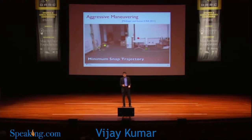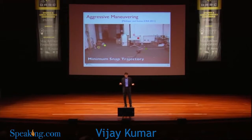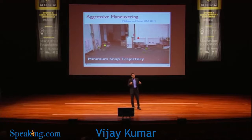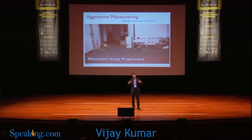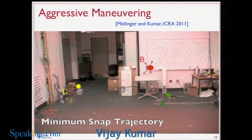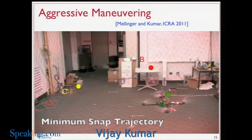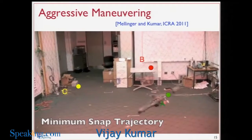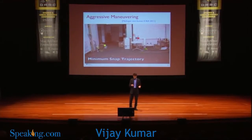The first one is basically showing how our robot goes from point A to point B through an intermediate point C. And you'll see the really large roll and pitch angles that the robot has to automatically figure out how to execute this. And it pitches forward and then it rolls to the side to make this tight turn in a fairly small room. And we call these trajectories minimum snap trajectories because these robots are actually trying to optimize a dynamic variable, which is called snap, which has to do with the fourth derivative of position.